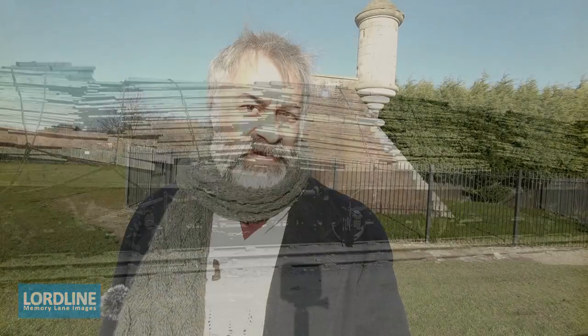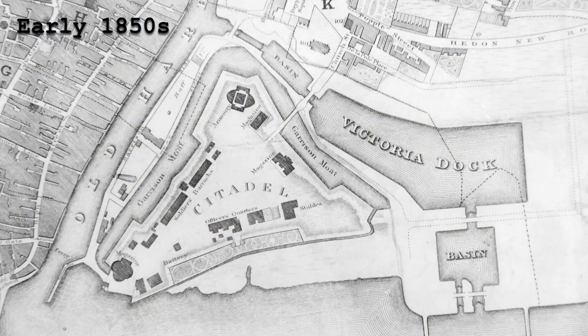When Victoria Dock was first built, it was built around the old citadel, the big triangular fortress that was built in the 17th century. And it was still felt, even in the early part of the 19th century, that Hull required a cannon fort to defend itself. But by the middle of that century, that desire had fallen away. There was a big Napoleonic fortress at Fort Paul, for instance, further along the Humber. It was felt that this was no longer necessary, and it had been left to ruin for some years.